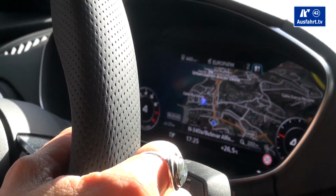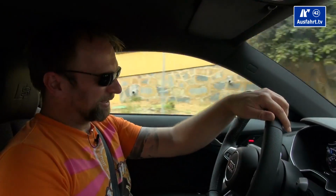After driving with a virtual cockpit a little bit more, I don't have anything to add. I'm still very, very pleased with this function. I like to toy around with it when the traffic is getting a little bit slower, but still it gives me all the information I need, and it's very useful. So once again, good job, Audi.